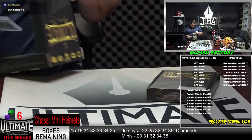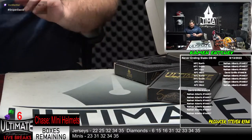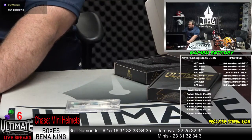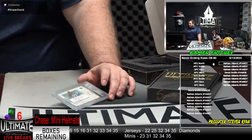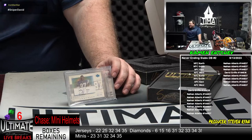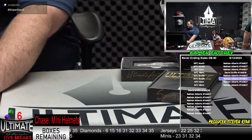23. Oh, nice hit right here. Nathan Alberts. 11th all-time in receiving yards. No, 10th all-time, excuse me. Reggie Wayne on the slab card. Multi-time Pro Bowler. One of the best receivers in Colts history. One of the best receivers, period. Reggie Wayne. Let me confirm that. He is 10th all-time in receiving yards. Only 9 guys ever with more receiving yards than Reggie Wayne. Nicely done, Nathan. Nathan Alberts is doing it big here.